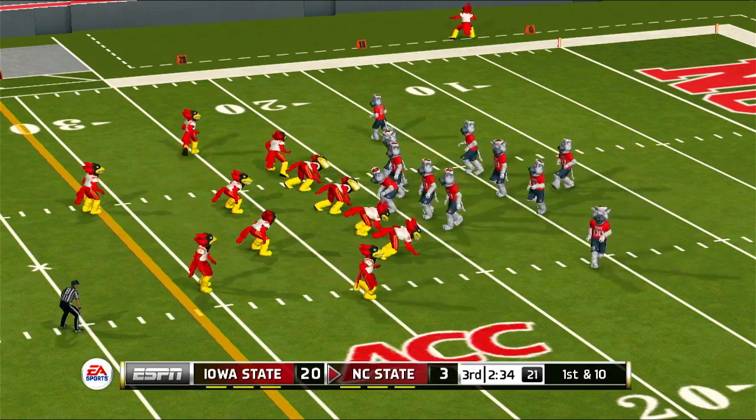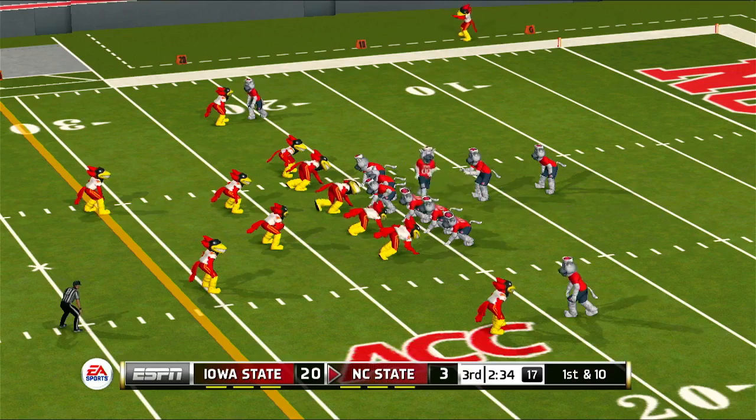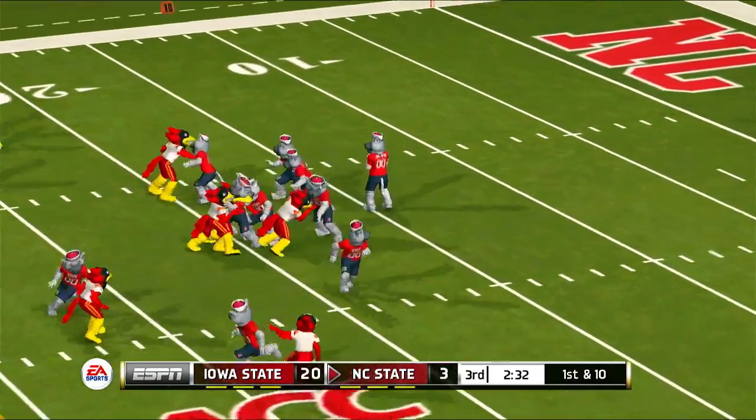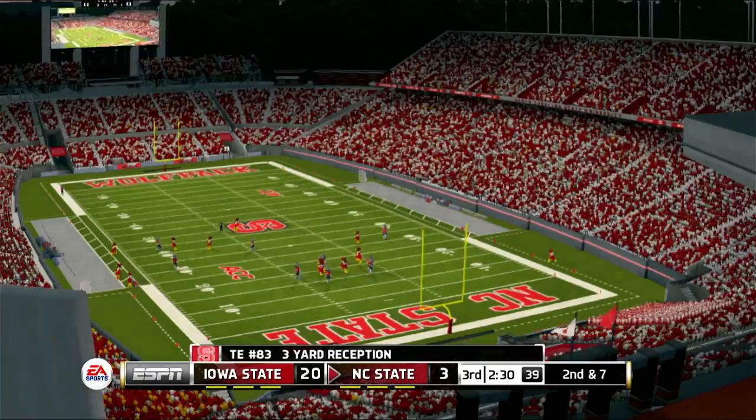The offense takes the field again. They were forced to punt their last time out. If they're going to make a comeback in this game, it's going to have to start now. This offense has to get rolling. Out of bounds, around the 24-yard line.